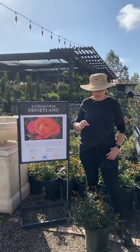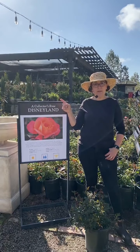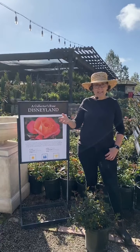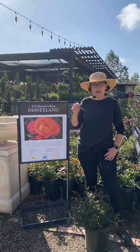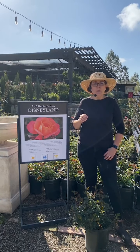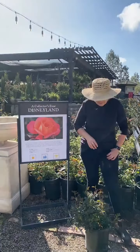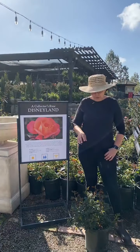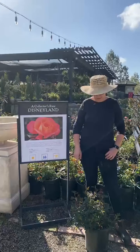So we'll get these in today. We have this one here as our sample. They're actually unloading the truck right now. So you can come in today and actually get your Disneyland roses. We had a little bit of these in the beginning of the year. I think we had them in February. We got about 50 of them in, so I actually planted mine already. I cut mine back pretty significantly, so I don't have any buds on mine. These ones that are coming in have buds already, which is really great.